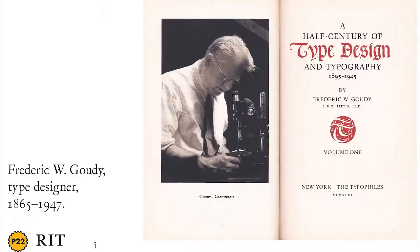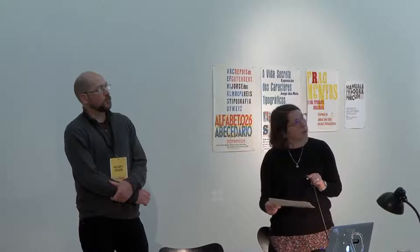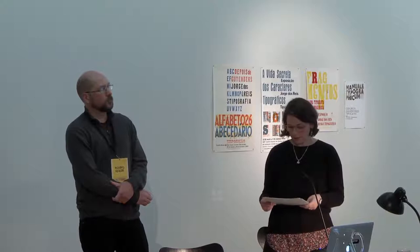For our case study today, we're examining just one typeface that was designed by the American type designer Frederick W. Goudy. He designed over 120 different typefaces for letterpress type in his very long career. The Cary collection, where I work, holds significant archival material by Goudy, including typeface drawings and correspondence. You can see a manuscript that he wrote there on ampersands recently, as well as photographs, so original negatives, like him working in his studio that shows practices, the books that he owned, and even type that he cast in his own foundry, such as the ampersands here. So it's original type that Goudy cast in New York State, and even sometimes printing presses he owned.